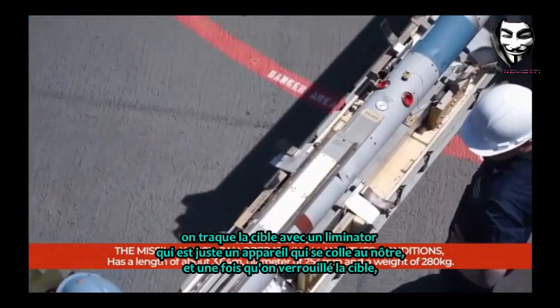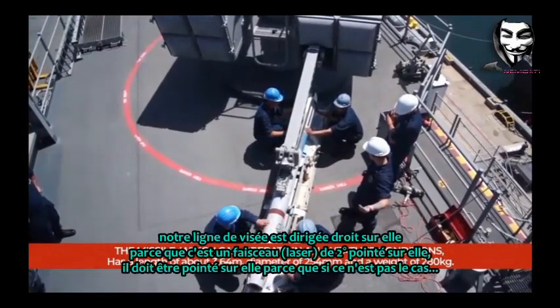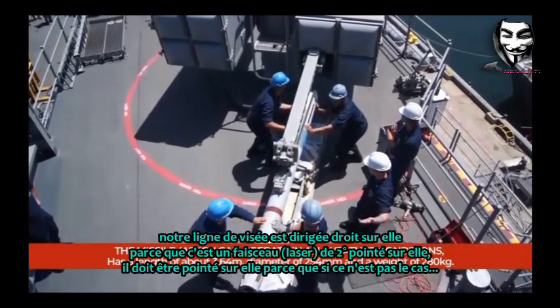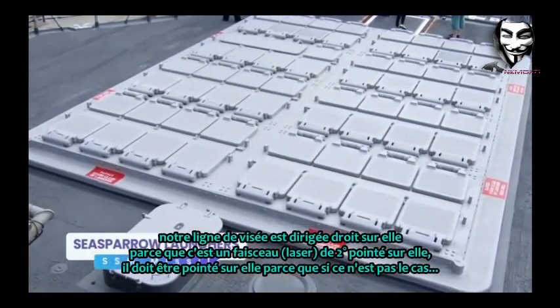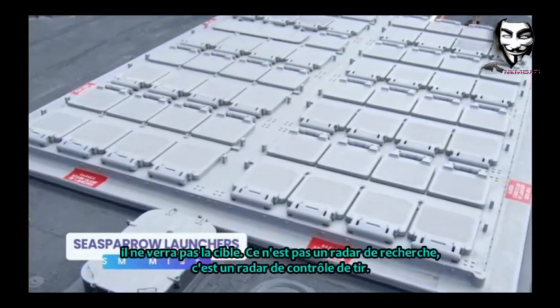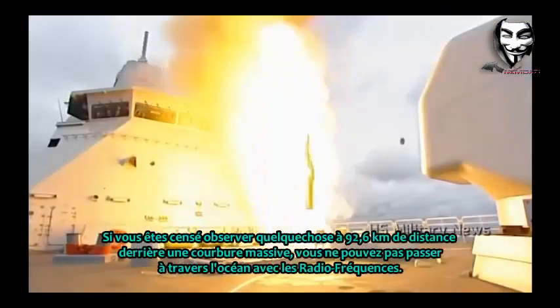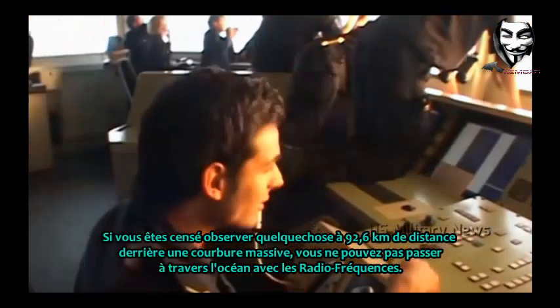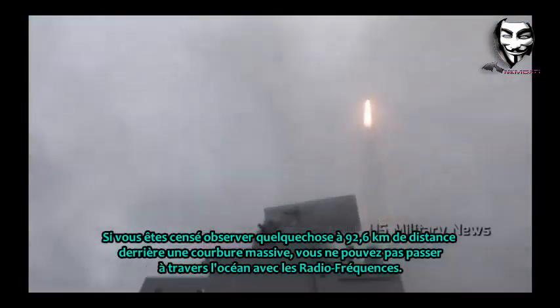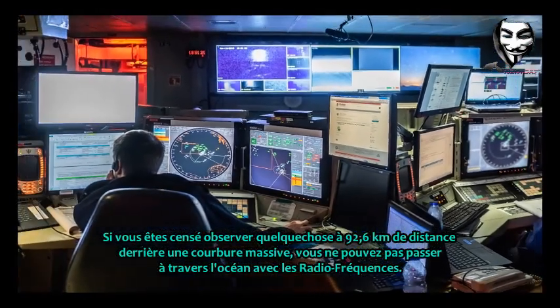And once we lock up on the target, we are line of sight pointing straight at it because it's a 2-degree pencil beam. It has to be pointing straight at it because if it's not, it's not going to see it. It's not a search radar. It's a fire control radar. And if you're supposedly looking at something 50 nautical miles away around a huge curve, you can't punch through the ocean with RF.